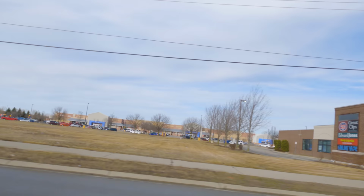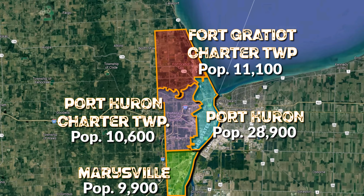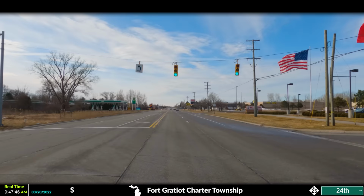For example, Port Huron might have only 28,000 people, but the area more so resembles that of a city that has 60,000 people than 30,000, as when you add up the population counts for the nearby townships and the city of Marysville to the south, it all adds up to be about 60,000, so in most states, Port Huron would be a city that's home to 50,000 rather than just 28.